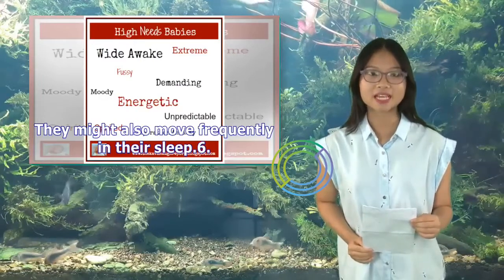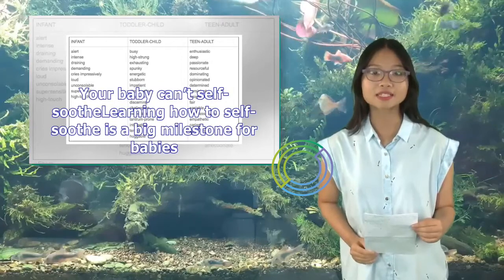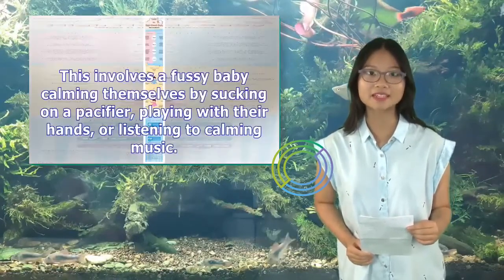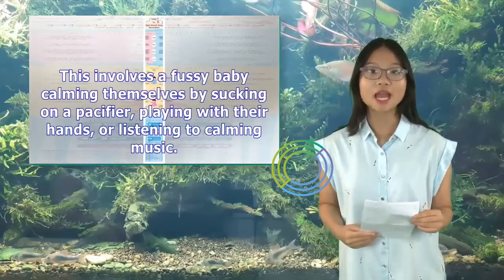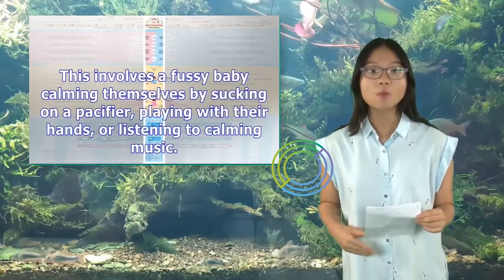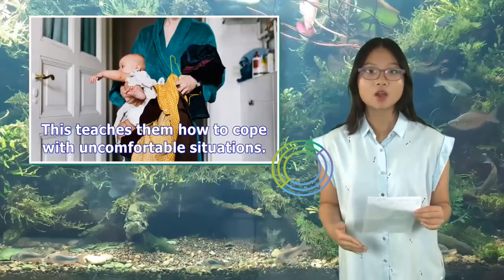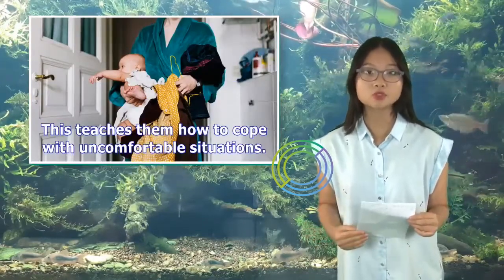6. Your baby can't self-soothe. Learning how to self-soothe is a big milestone for babies. This involves a fussy baby calming themselves by sucking on a pacifier, playing with their hands, or listening to calming music. This teaches them how to cope with uncomfortable situations.